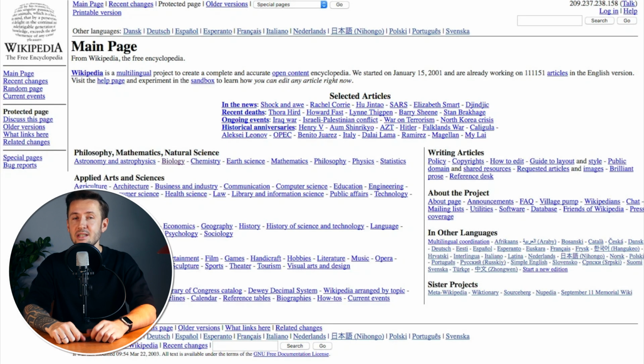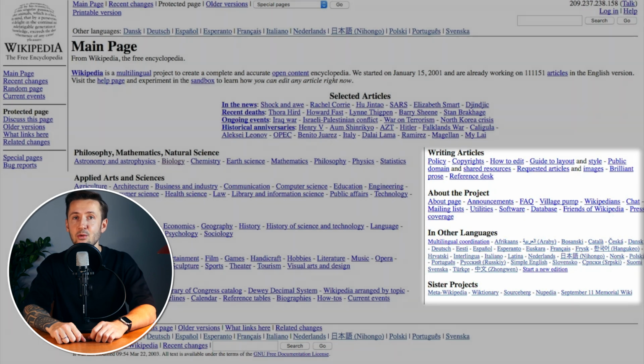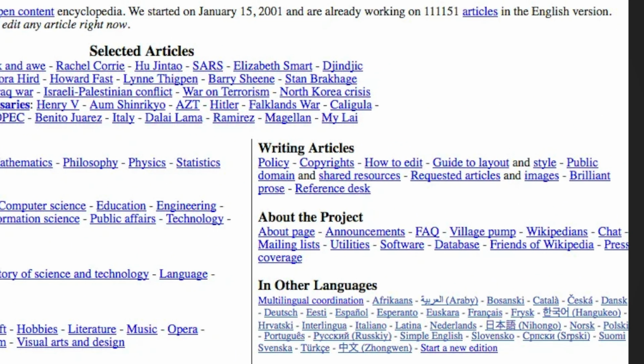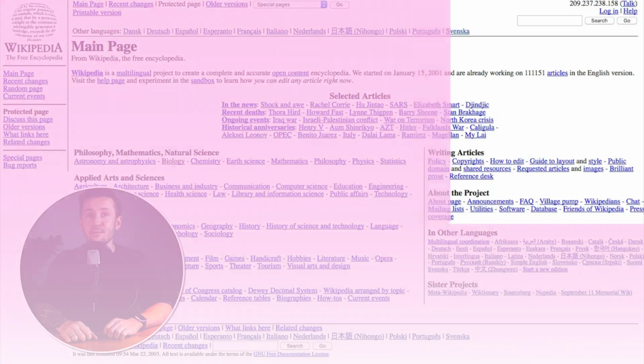This section serves a dual purpose, showcasing high-quality content and inviting users to participate in the creation process. It's a brilliant way of promoting the core community-driven aspect of Wikipedia right on the homepage. You see, Wikipedia wasn't just a passive encyclopedia, it was an invitation to join a movement. The links under writing articles like Policy and Guide to Layout and Style are evidence of Wikipedia's efforts to maintain quality and consistency in a rapidly growing user-contributed platform.